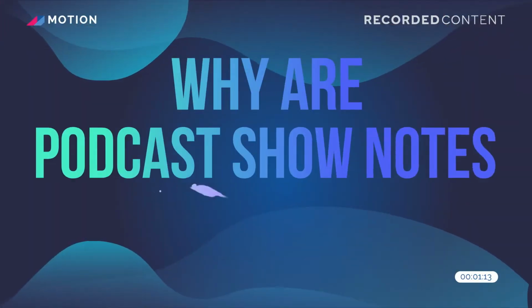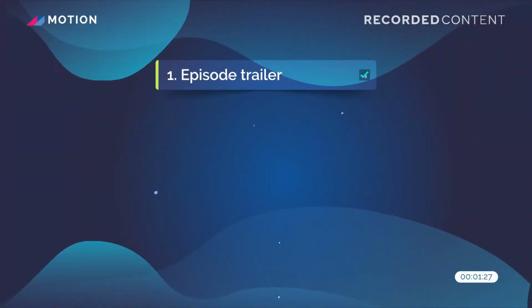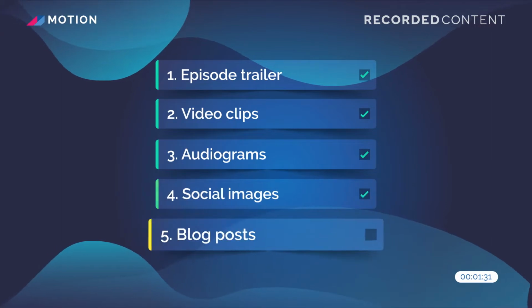So why are podcast show notes so important? When you create show notes for each episode, it serves as the foundation for a lot of repurposed content. If you take the time to document a quality summary of an episode, you provide the information needed for assets like your podcast episode trailer, your video clips, audiograms, social images and posts, featured articles, or blog posts.